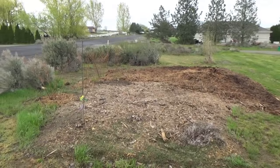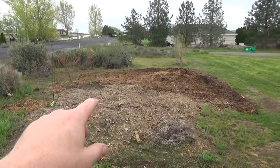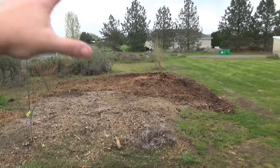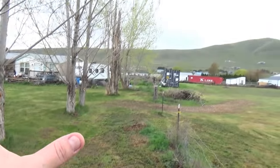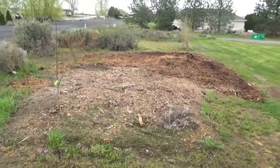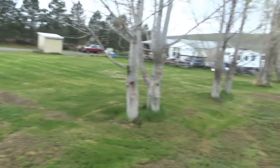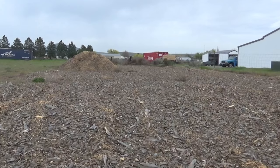And since we're going to plant the bushes and the trees and stuff in there, we're going to have this whole area be an orchard and a garden. So that should be enough to feed us. And then we can play with the rest of it later on. Let's go check out the wood chips down there.